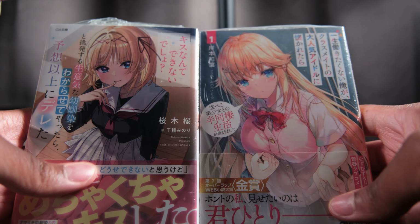Some more series that I have absolutely no idea what they're about, but the girls on the cover got me to buy them. As you can see, I do have a type. Now that's actually crazy. I had no idea that I had all three of these blondes right next to each other in the stack, but definitely a type.